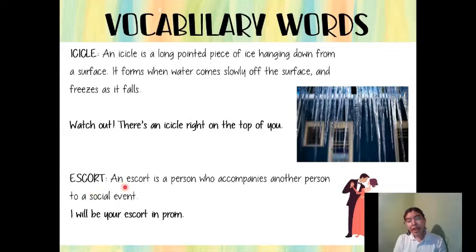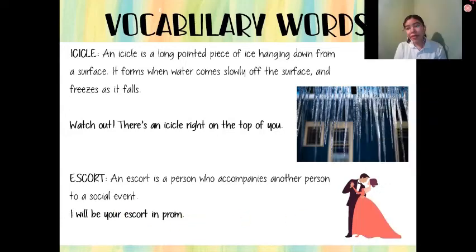And escort. An escort is a person who accompanies another person to a social event. I will be your escort to prom, for example. When a person invites another person to prom or to any other party, that's his or her escort. For example, if your cousin is having his wedding and your other cousin brings a friend to his brother's wedding, that friend is his or her escort.